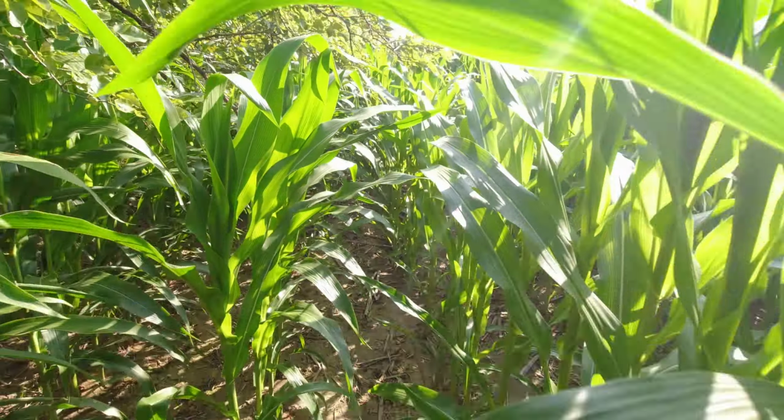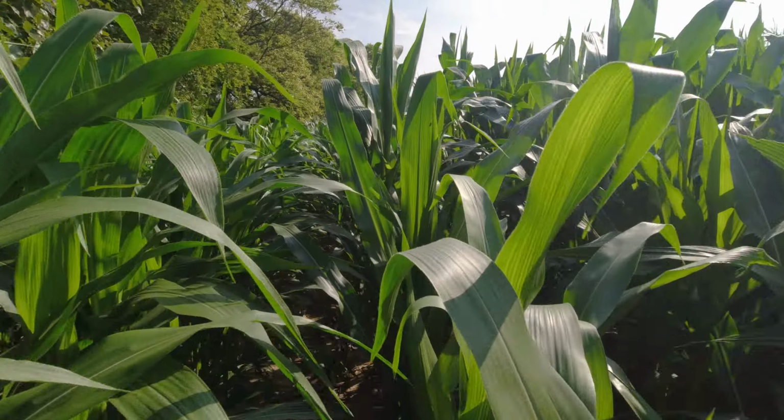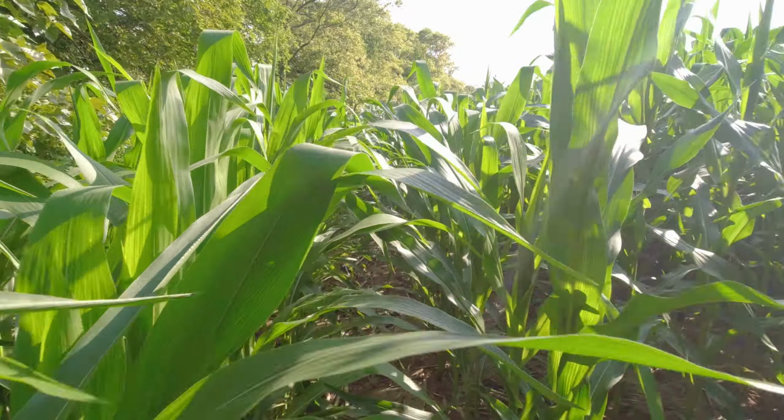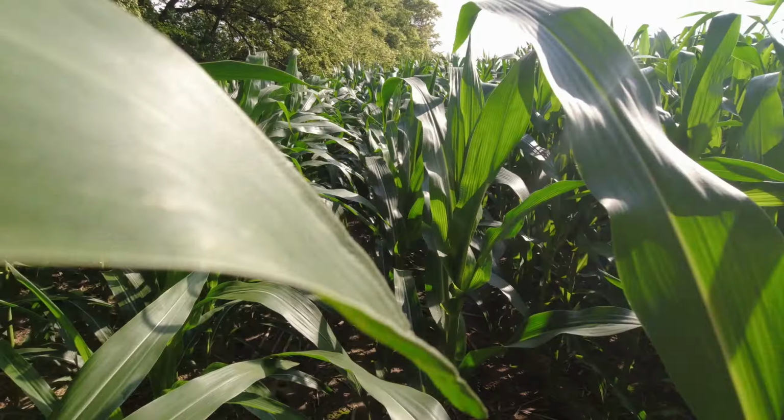We are on the hunt in a cornfield. The Radiosonde decided it wanted to go in corn. Or the weather balloon, I should say. But we should be able to find it.